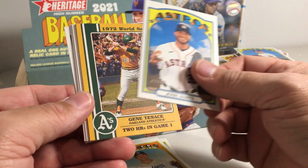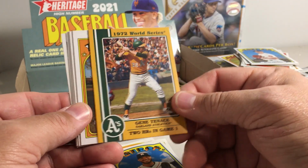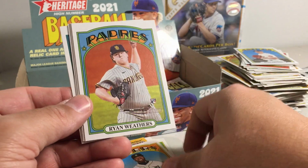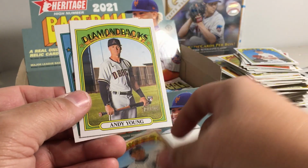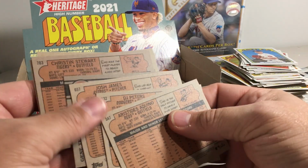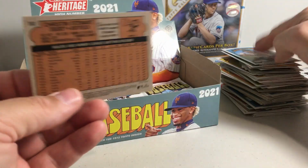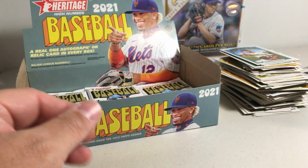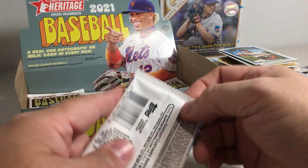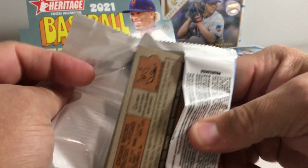Josh James and Gene Tenace 1972 World Series insert. Christian Stewart, Ryan Weathers, Aroldis Chapman, Andy Young, Adrian Hauser. And Christian Stewart is a short print, number 703. We're still looking for our hit out of this box.